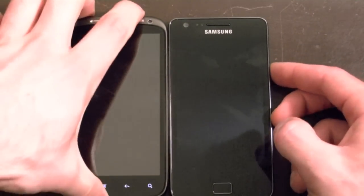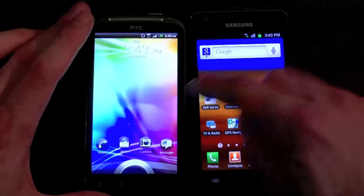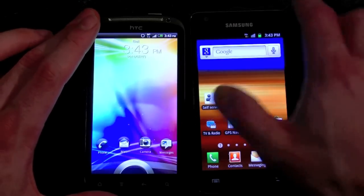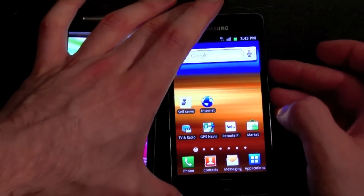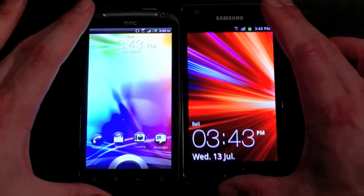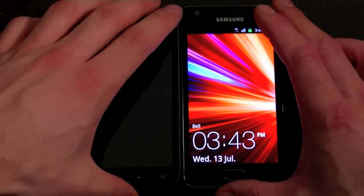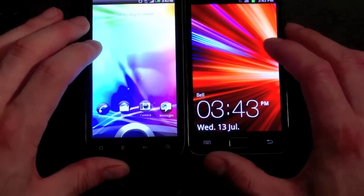Let's turn them on. Both of these are set to maximum brightness to give you an idea of what to expect when using them, perhaps in direct sunlight, or just if you prefer, we'll max out the brightness just so you can see the colors more vibrantly. I'm going to sit on the lock screen for a second so you can see the difference.